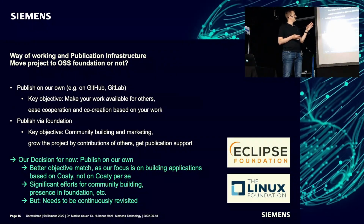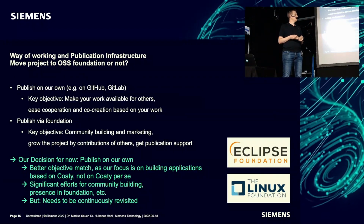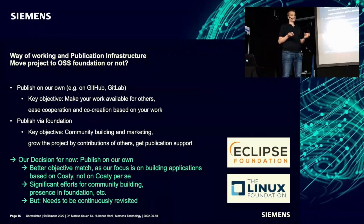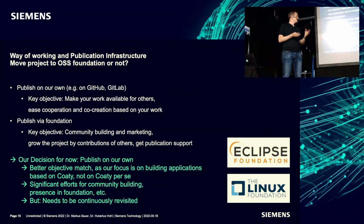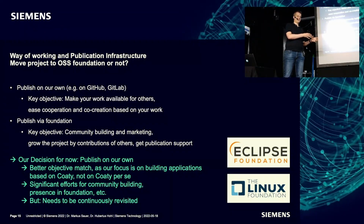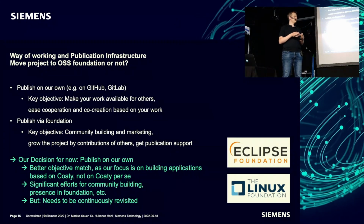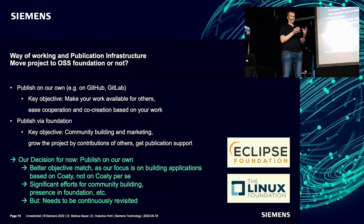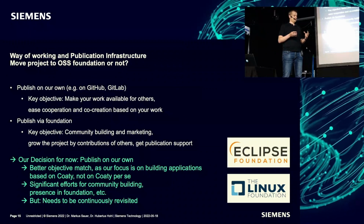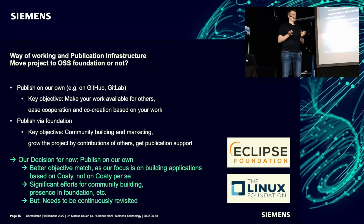But in the end, it has two basic streams. One thing is, if you publish on your own, you want to make your work available for others, and you want to ease cooperation and co-creation based on your work. The other thing, if you go to a foundation, is that you focus on the open source software itself, and you want to grow it, get contributors. That's then the core of yours. You build a community around it, and you want to get the publication support. So for us, those were completely different objectives.